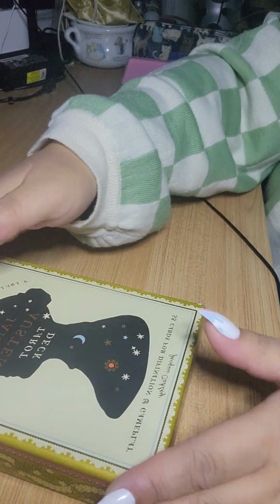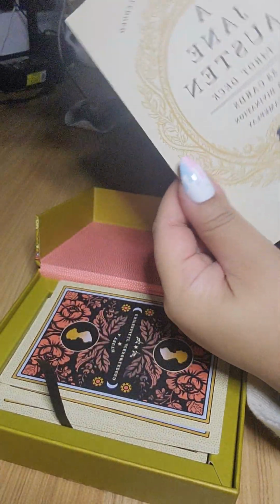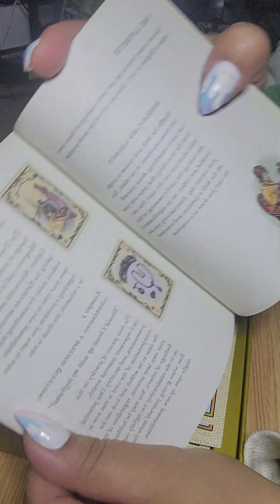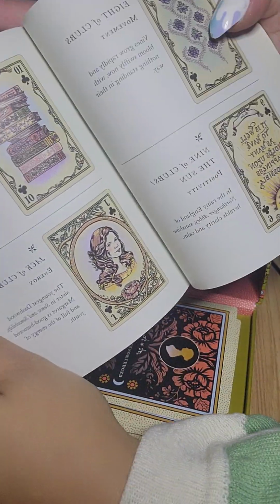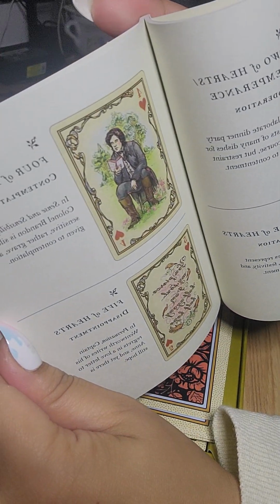So this is what comes in this tuck box. It kind of looks like a book. And the guidebook looks like this. It's just very simple. It lays out the example for a reading, usually just a simple 3-card spread. And then it goes directly into the picture and the simple meaning.